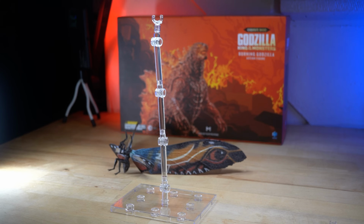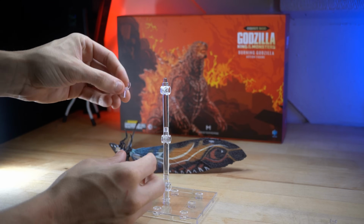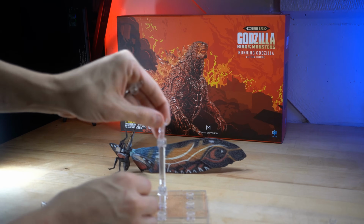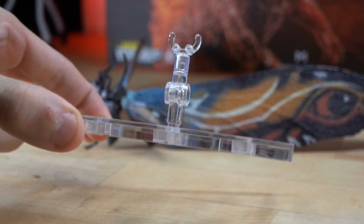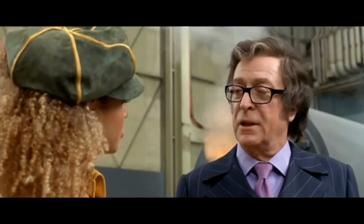Haha! Okay, this is really cool because this stand doesn't have to be this tall. You can take this top part off and have it a little bit shorter, or even shorter, or even shorter. That is quite the little nub. I'm sure it still works great though. It's not the size, mate. It's how you use it.